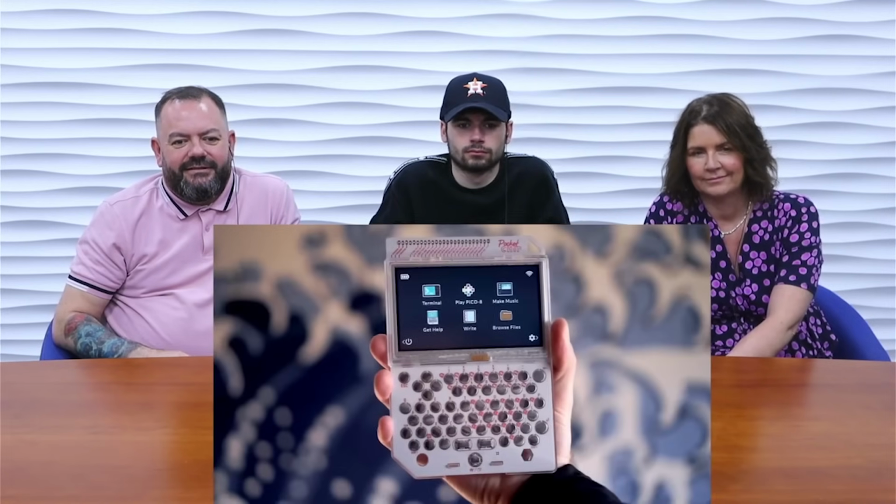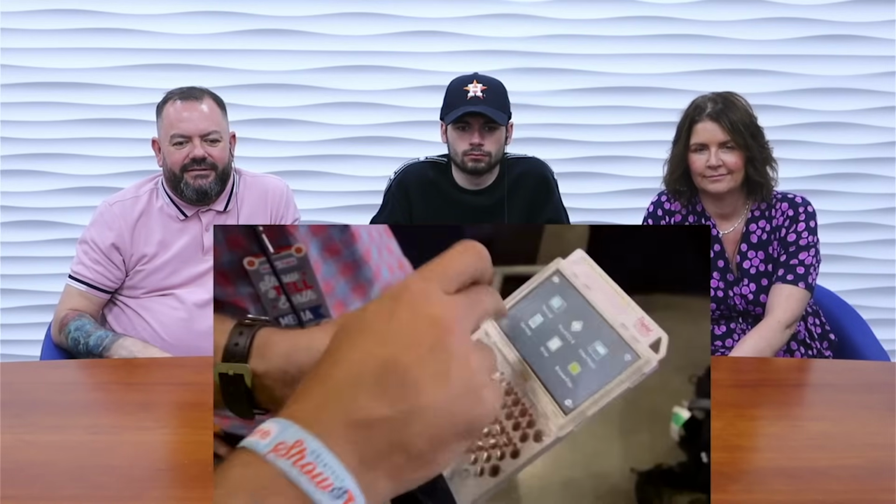Number 5. Pocket Chip. In this age of smartphones and portable computers, it's remarkable to note that some gadgets were considered well beyond their time and were even shelved so as not to disrupt the existing market. The pocket chip was one such device.